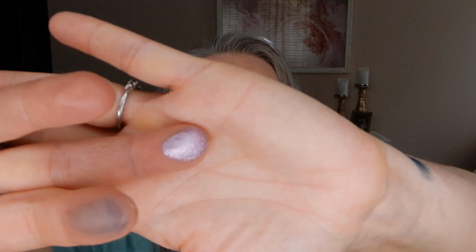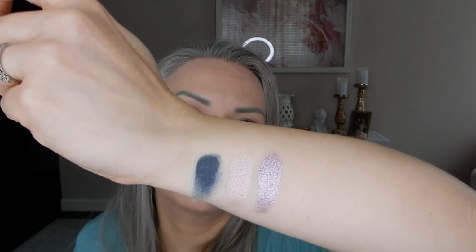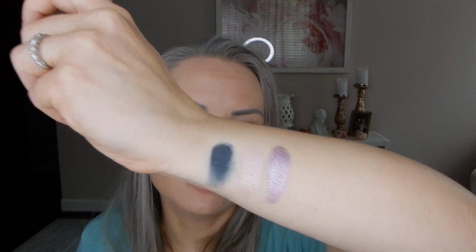This is the shade Happy Accident. So this one's kind of a nice silver plum. Well, that one feels a little gritty, but I put that on no finger. Sorry, the blue kind of stained. Ooh, and I'm just going over twice just to smooth it out. Look at that. Oh, that is so pretty, as Craig would say. So pretty. Happy Accident, that's a winner for sure.